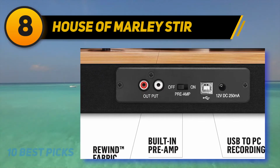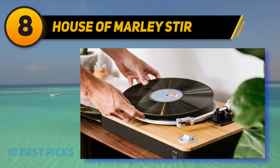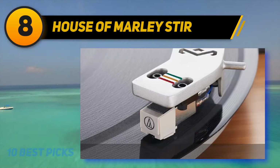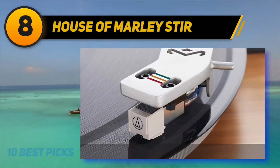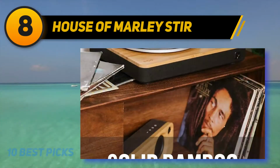What can I say, the bamboo construction just always gets me. I like how the unit feels warmer than other turntables simply because it has wood elements in it. It would be the best fit if you own a wooden record player bookshelf or stand, then this bad boy will fit into your room design seamlessly.